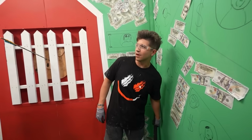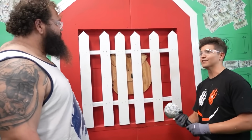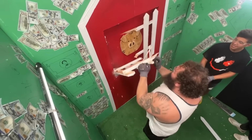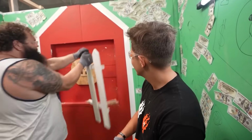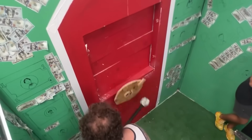I don't know if I can give you this, Robert. I was gonna give you the first ever money mace. You know what? If you can tear that gate off, I'll give you the money mace. See, he could only get one fence peg off. He can't get the whole fence off. Well, okay. Take my mace. It's actually heavier than it looks.